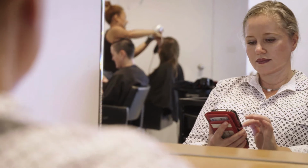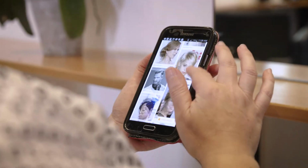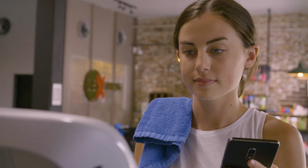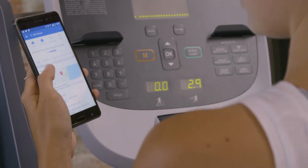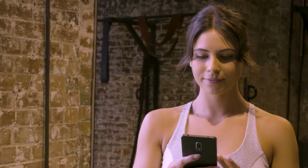And unlike some other guest Wi-Fi solutions, it does not expose or share the business Wi-Fi password or require staff to hand out Wi-Fi details. You can control the maximum length and how much data your guests can use in a session.